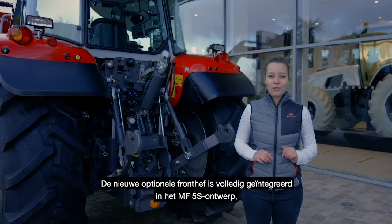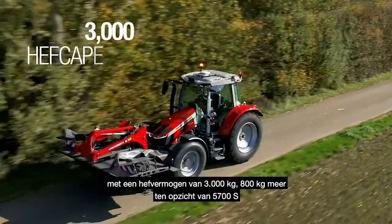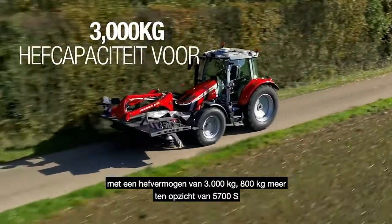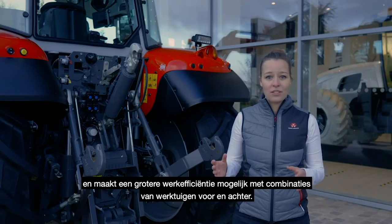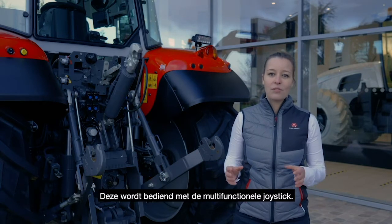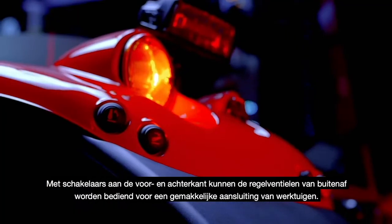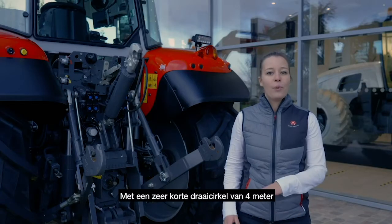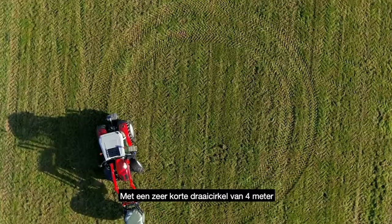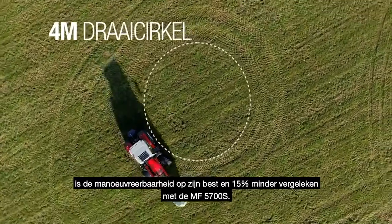The new optional front linkage is fully integrated into the MF5S design with 3-ton lift capacity, which is plus 800 kilograms versus the previous models, and allows increased working efficiency with front and rear implement combination. This is controlled with the multifunction joystick. Front and rear switches permit control of spool valves from outside for easy implement connection. With a very short turning circle of 4 meters, maneuverability is at its best, 15% less versus the previous model.